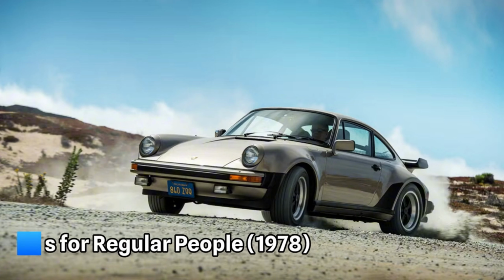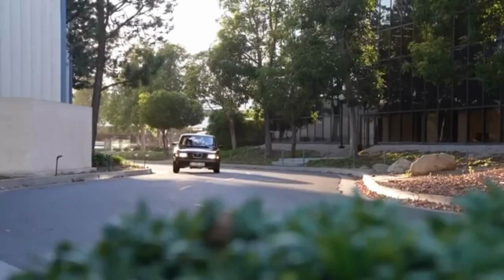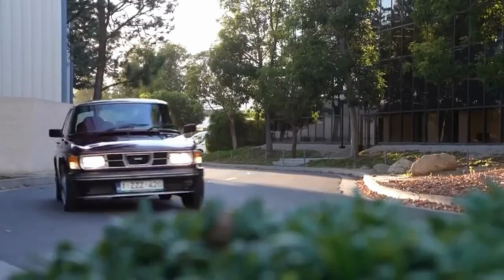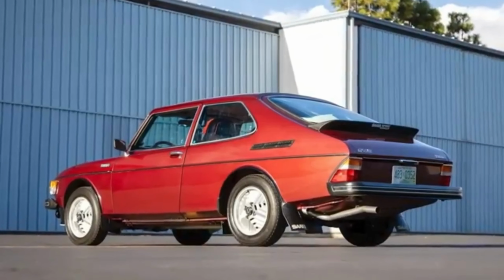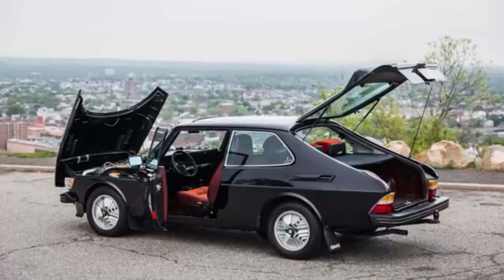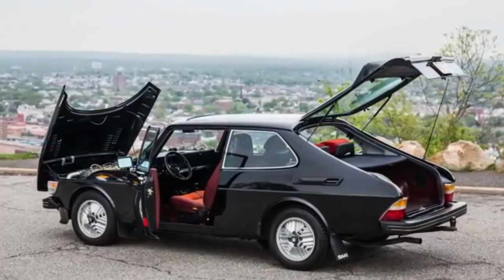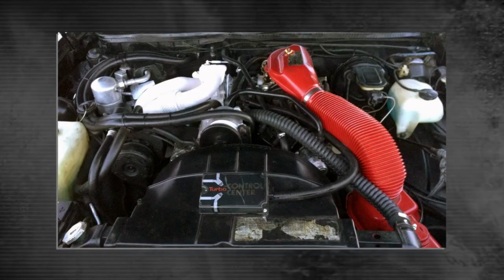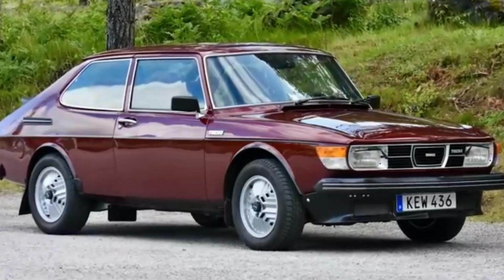Number 18, turbos for regular people, 1978. Before 1978, turbocharged engines belonged to racing cars and temperamental supercars. Too complex, too fragile, too demanding for everyday driving, or so everyone assumed. Saab quietly dismantled that assumption with the 99 Turbo. Same displacement as the normal engine, dramatically more power, and daily driver reliability that shocked the critics.